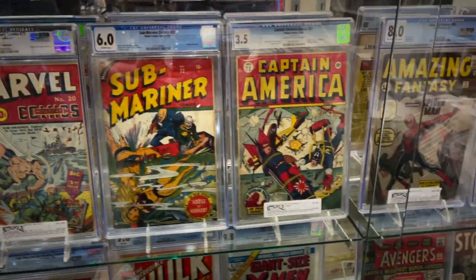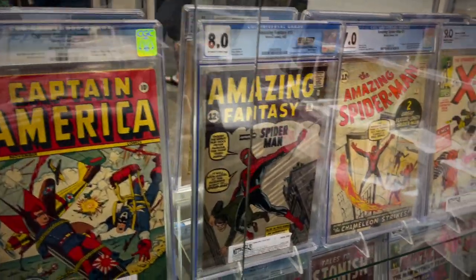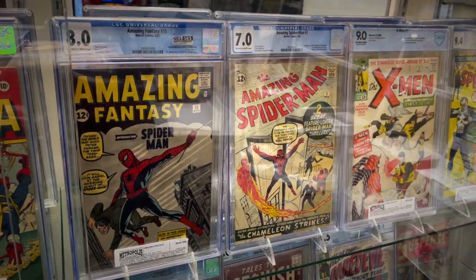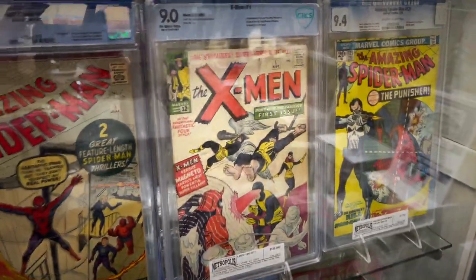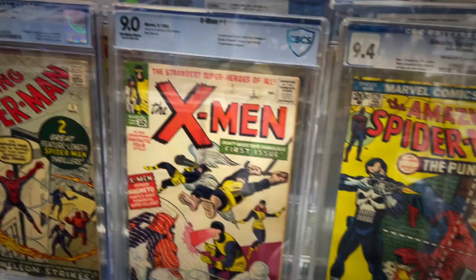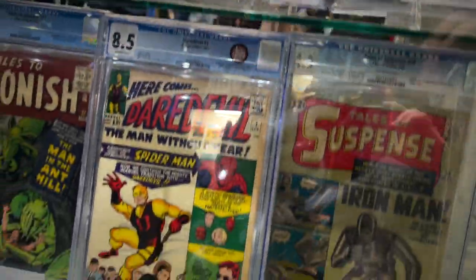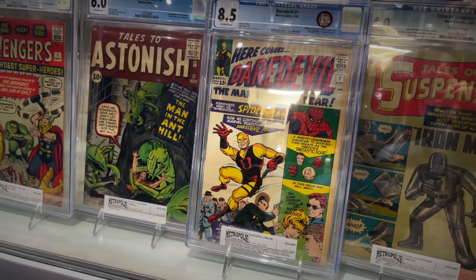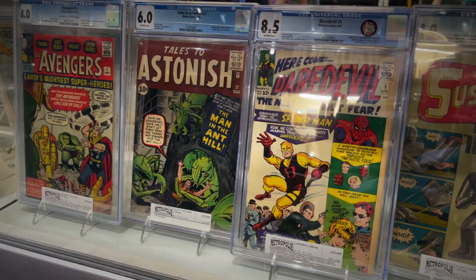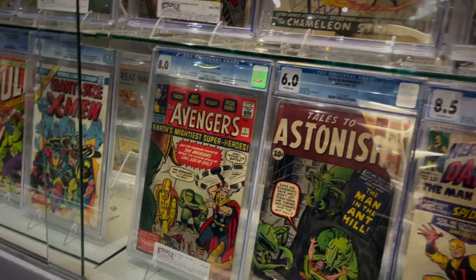Speaking of high grade, Amazing Fantasy 15 in an 8.0, the first appearance of Spider-Man, his first series in a 7.0, X-Men 1 in a 9.0, and of course, the first appearance of Frank Castle in a 9.4. Another first appearance of Iron Man in a 4.5. Wow, 8.5, Daredevil 1 is crazy. First Ant-Man again, another Avengers 1, but an 8.0.